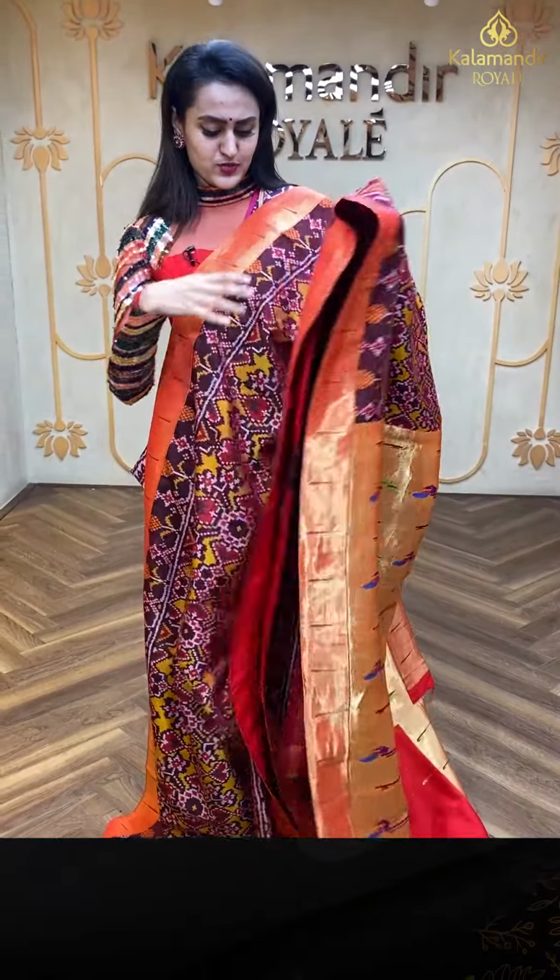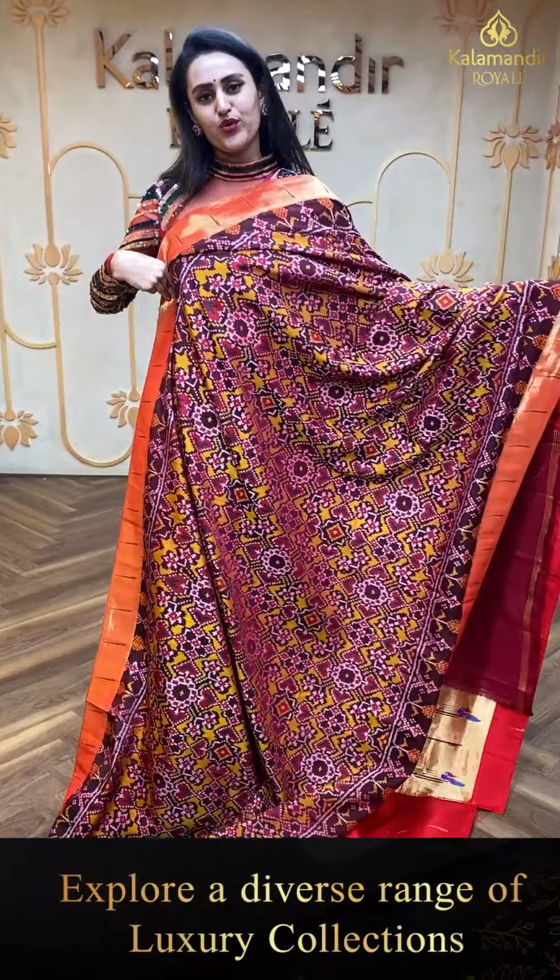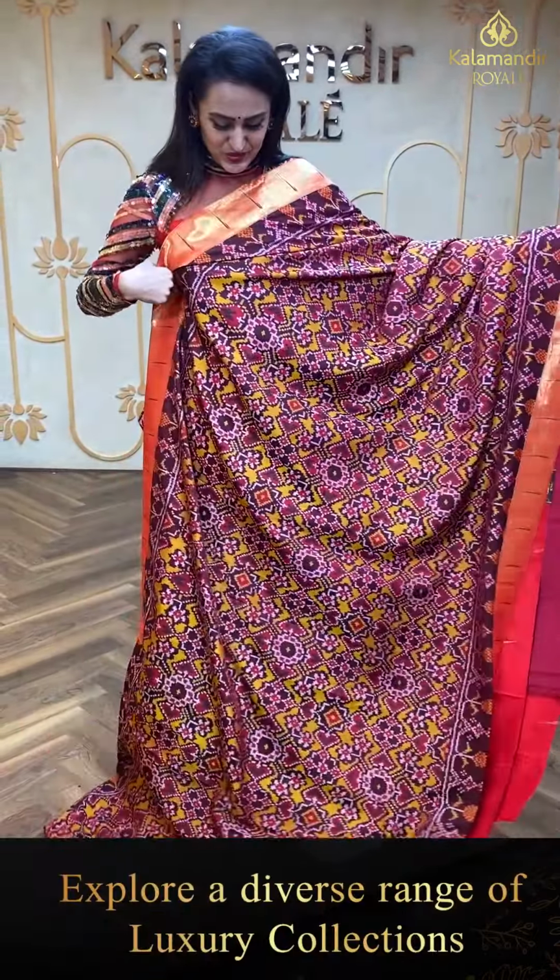So let me show this saree in detail. It's a beautiful saree. The color is pretty, the designs are amazing. So good and pretty. So good and beautiful, right?